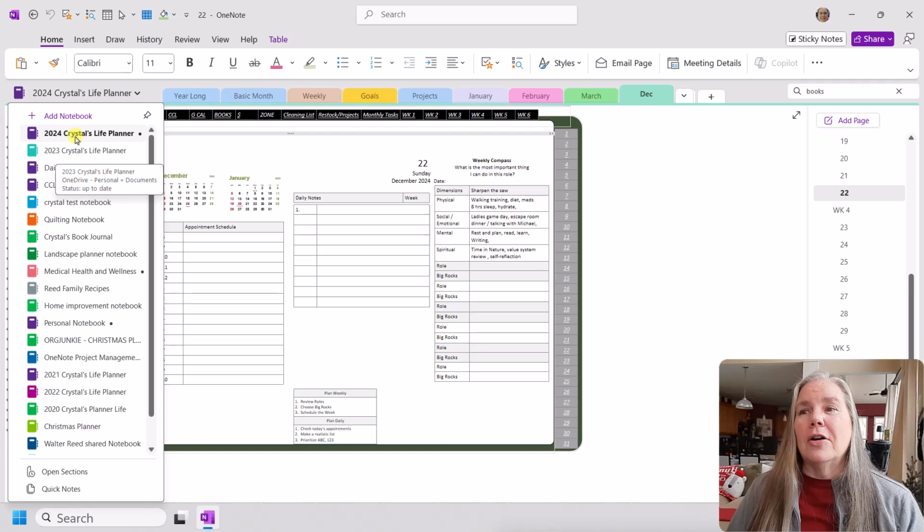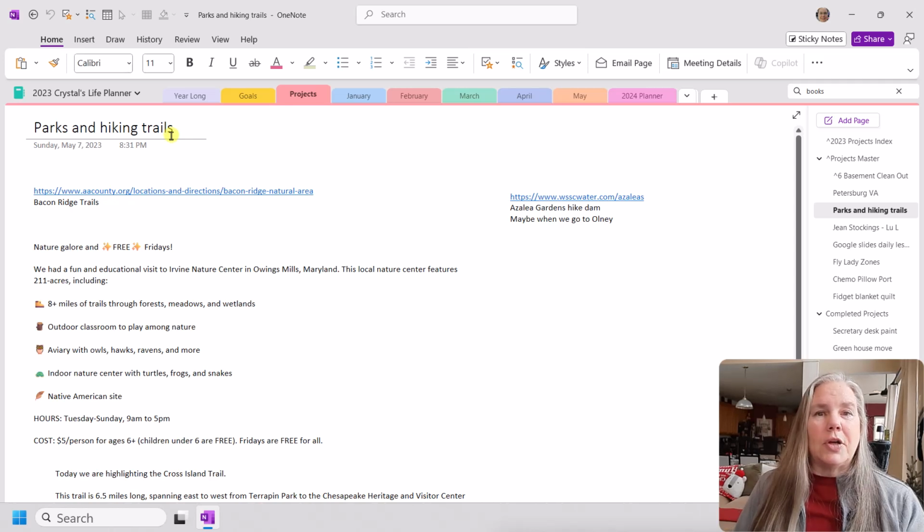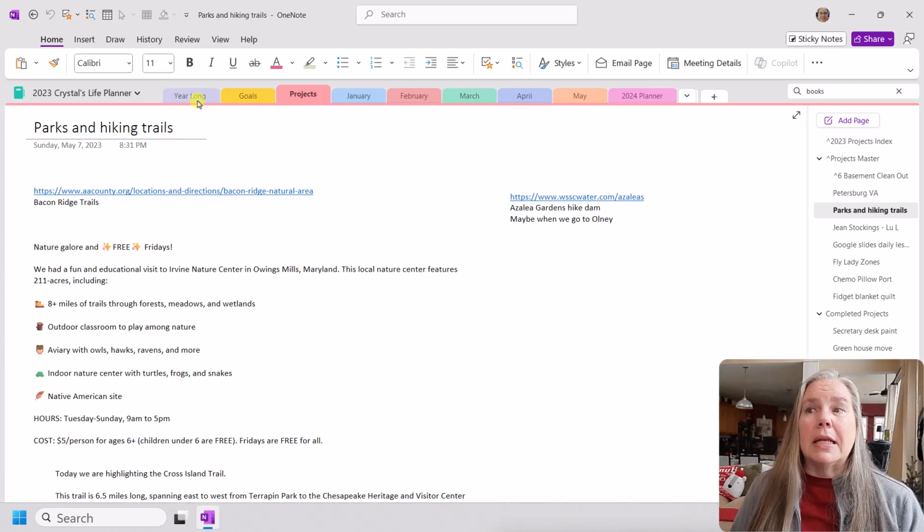So you see here on the list, I also have last year's 2023 Life Planner, and I keep that available because there are things that I may have researched, like this parks and hiking trails page, that I want to be able to go back and look at. So I don't actually want to close that notebook because I do go back from time to time to look at it. But it is set up very much the same way.